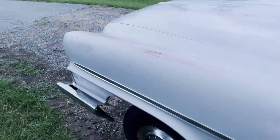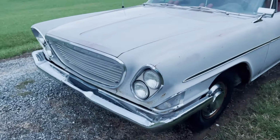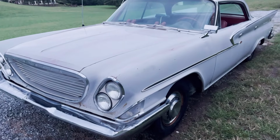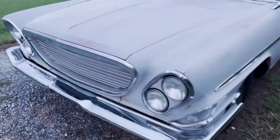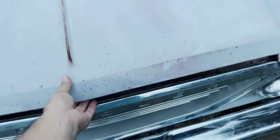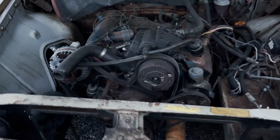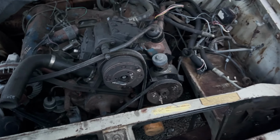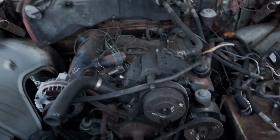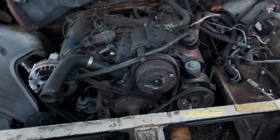This car, I think, originally came out of South Dakota, so it's in really good shape. There's no rot on the body. The floors and trunk floor are pretty much perfect. At some point, the motor was removed and put back in. Under the hood is a 361 big block. This car is equipped with power steering and factory air conditioning. You can see the factory air box there and the compressor.